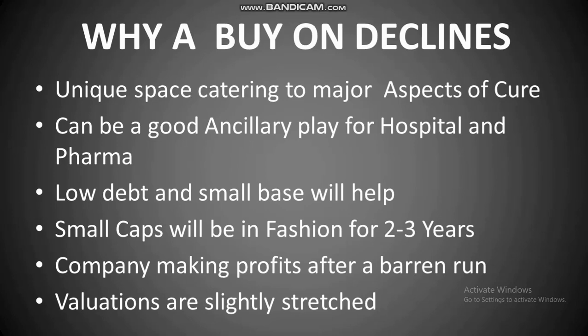Extremely low debt, and debt is reducing all the time, and a small base will also help. Over the years the company has suffered a lot because of high interest costs, etc., over the last 6-7 years, but now it is coming out of the doldrums. And I think small caps will be in fashion for the next 2-3 years, and this company is producing the numbers.